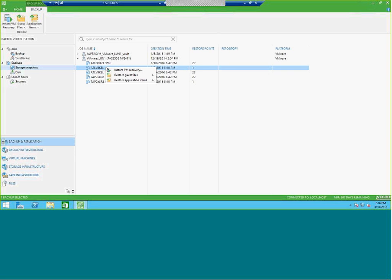I did get a question here. Is integration available with HP StoreOnce hardware? Absolutely.